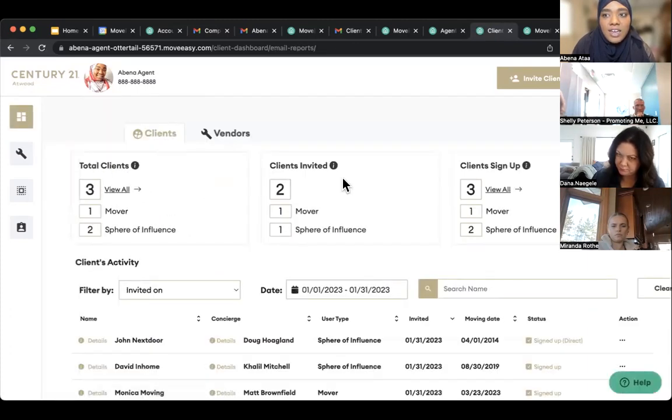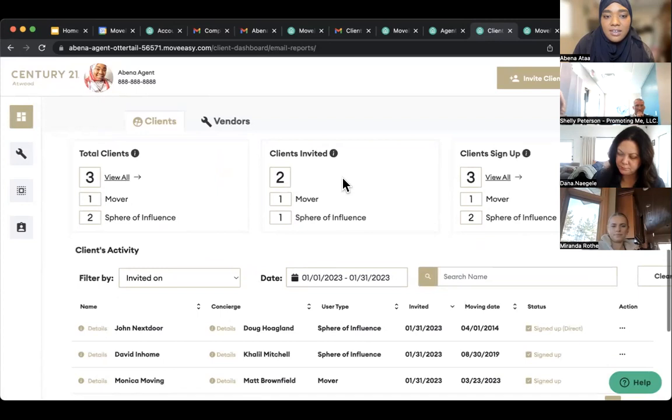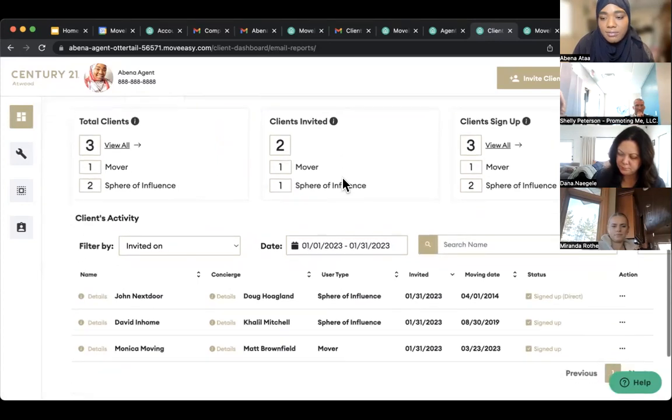Any questions about inviting clients or with the dashboard here, this portion?